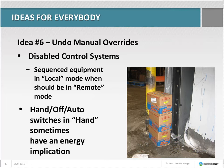The next one here is to try to get rid of your manual overrides. And we've got kind of a dramatic example here in this photo. This is a refrigerated space, and these boxes here are blocking a photo eye, which is keeping the door open. So in this case, there's a lot of heat infiltration from the cold air in the refrigerated space. So obviously you want to get out of that kind of mode.